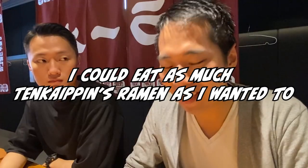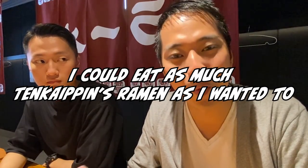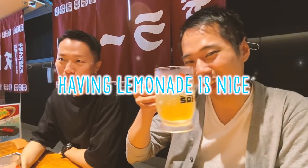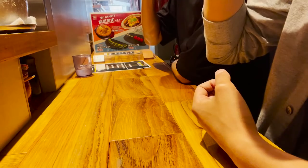You know, when I used to be younger, like a student in high school, I could eat as much Tenkaipin ramen as I wanted to. But you know, now being in my late 20s, it's getting a little bit harder for me. So having a little bit of lemonade is nice.